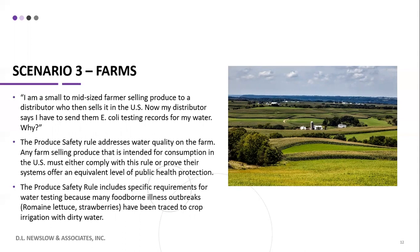So this is why these distributors are having to be so very careful. They may very well start requiring E. coli testing records for your water.